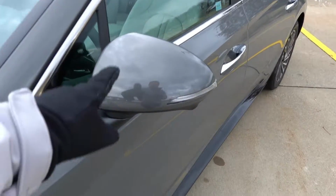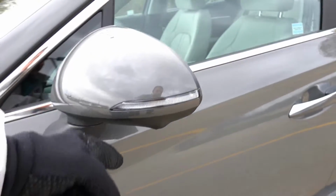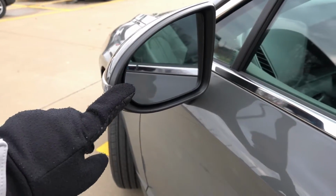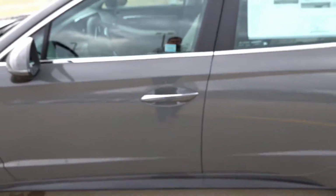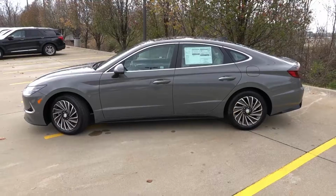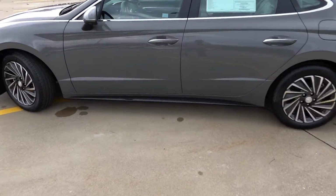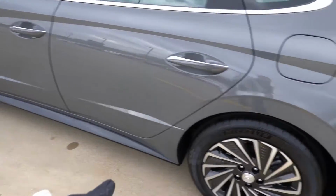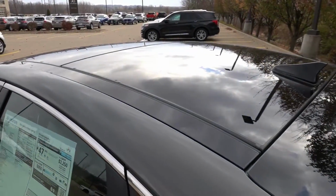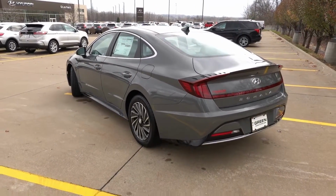Body color mirror caps with LED turn signal integration, camera for the 360 camera system, as well as the digital gauge cluster. They are going to be heated and do have blind spot detection. Hyundai Digital Key 1 on both front door handles. So if you have an Android compatible device, you can use the digital key option. Does have some gloss black side skirt extensions that wrap into the rear bumper. There's the panoramic sunroof, which is a new feature on the Limited Hybrid for 2023.